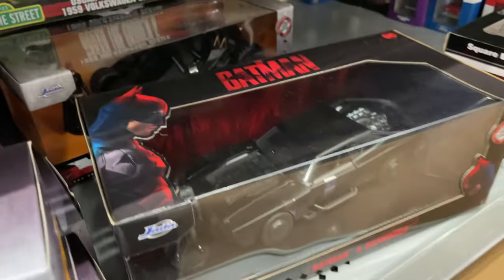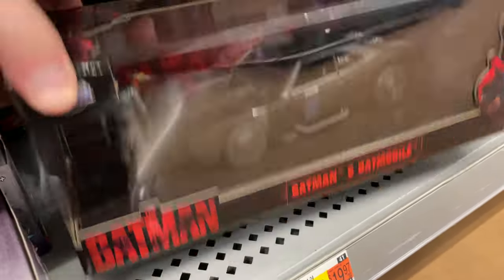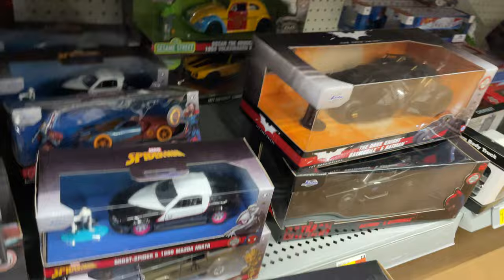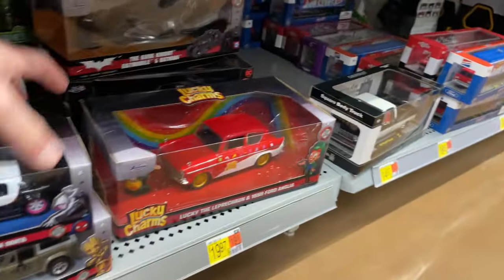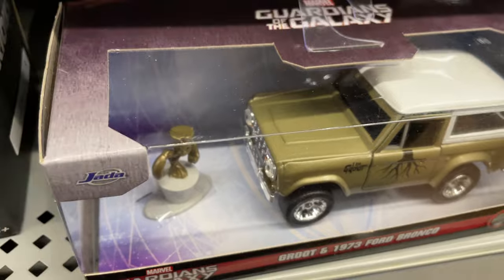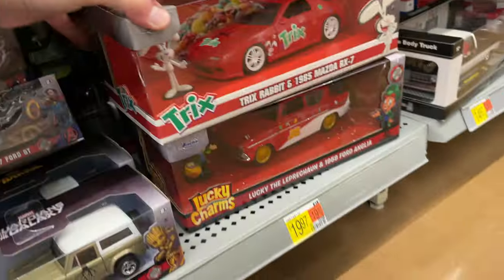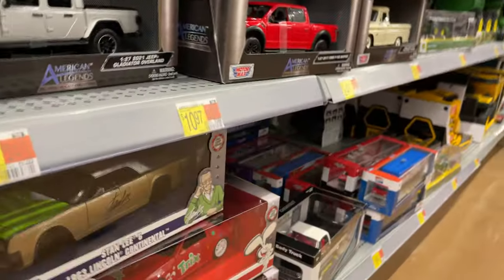They do have Batman. A couple of different Batman movies right here. The Batman and The Dark Knight. They do have Transformers back there. Another Sesame Street. There's Groot. They have all the Avengers ones. Spider-Man. They have the ones that come without the figure as well. And check this out, man.